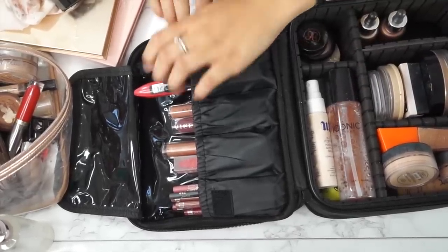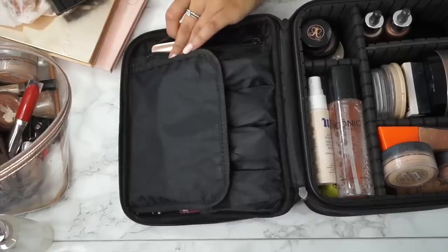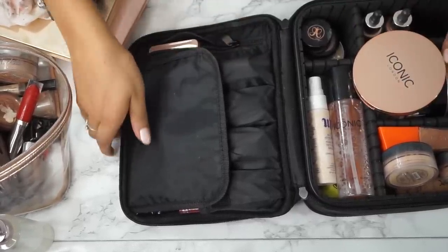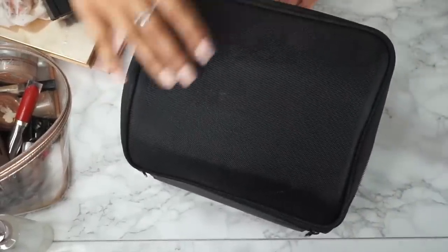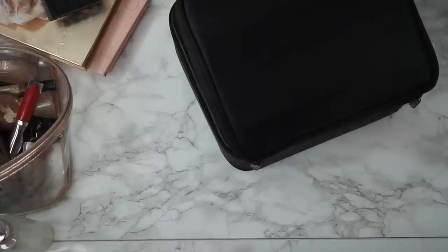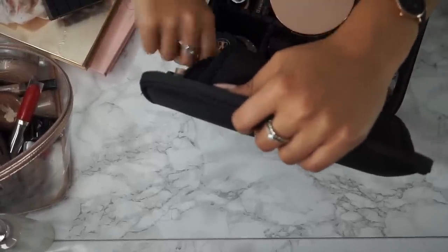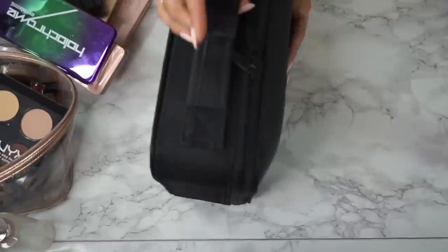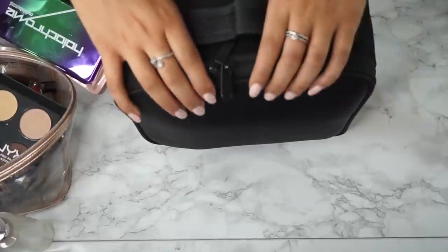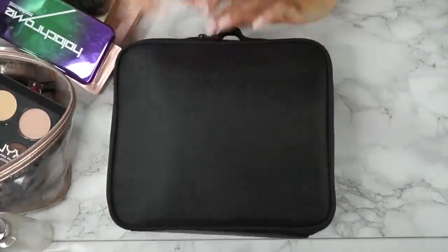So I don't know if it'll fit in here. Look, this won't even zip up. Yeah, let's just put you there. And then I'm going to try and close it. Oh my god, guys, we're having a problem. Look, it's not closing. I think I'm going to have to say bye to the palettes and take them on their own. I did it. Oh my god, look, it's all compact in there. It is a bit wobbly here, but I've filled it to the max.